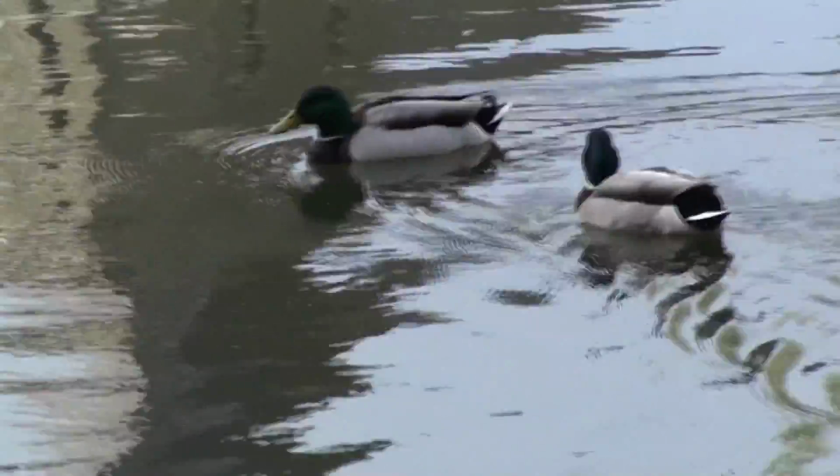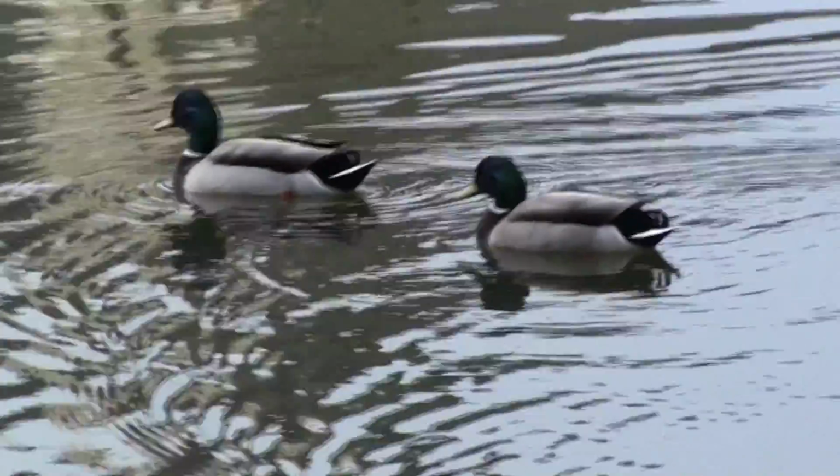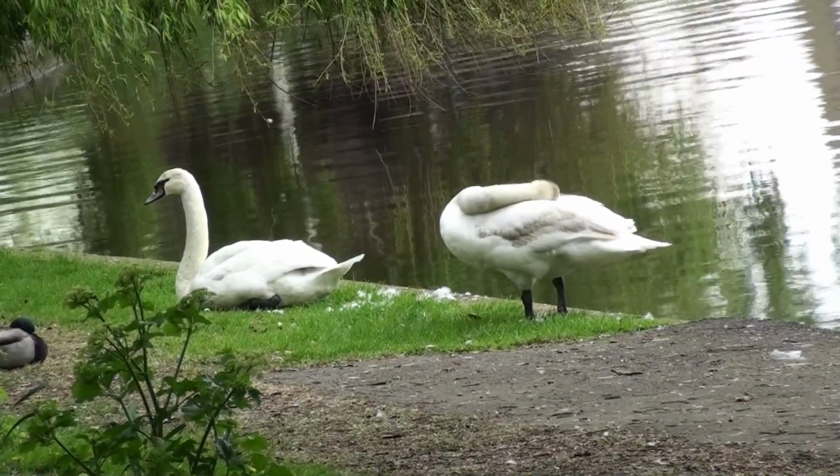The canal is home to lots of different wildlife, which only adds to the natural beauty of the canal from start to finish. However, it's not always been this way.